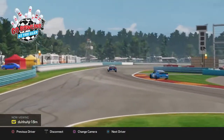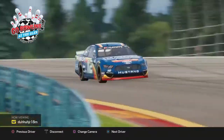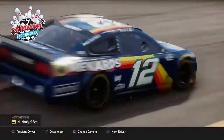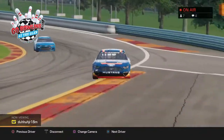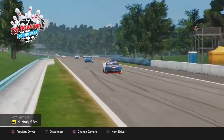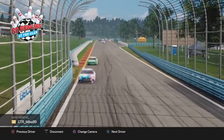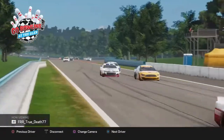As I say that, he closes in on the 12. Kind of a lot of cutting there through the bus stop from both these cars. Hopefully that's not an occurrence every corner, but we'll have to pay attention to that. Daha is able to hold on to the lead, gets a little bit of a gap. There's Gator Mike. Pat zoning.